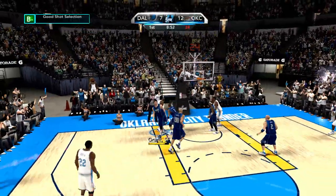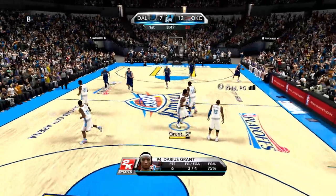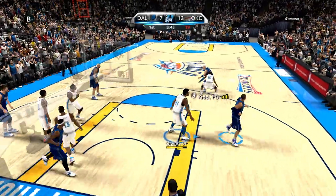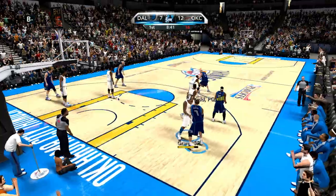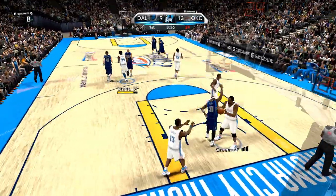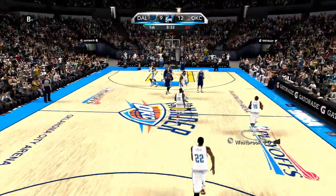Here's Grant. Gets it to fall. 6 points for him. He's been a go-to guy here in the quarter, doing an outstanding job putting the ball in the basket. Terry. Up high and down hard. Kicked it to the right guy at the right time. That's a good pass. The Thunder with the lead.